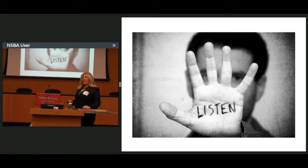When the deposition commences, as counsel, you only have 2 jobs. Number 1, you must listen during your client's deposition. I have attended depositions when the attorney representing the deponent doesn't take one note and is literally falling asleep. Sad. Because some good stuff is likely being missed as he or she is getting their afternoon nap.